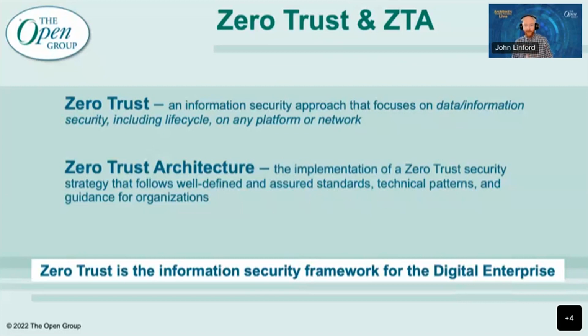As with any discussion, it makes sense to define what it is we're talking about. So critical to us is defining, first of all, what is zero trust and what is zero trust architecture. Zero trust is an information security approach that focuses on data and information security. And this is across the life cycle of that data, the entire life cycle of that data asset. And you should have that security there on any platform and any network. It's not just data and information. We also need to consider all of the other assets in your environment as well. And you also need to make sure that you've got that asset security across the life cycle of the asset as well. When we talk about zero trust architecture, then we are looking at how you actually go about implementing your zero trust security strategy. So critical here is that you need to have well-defined and assured standards, such as those that we're providing in the Open Group through the ZTA working group, as well as technical patterns and guidance for organizations.